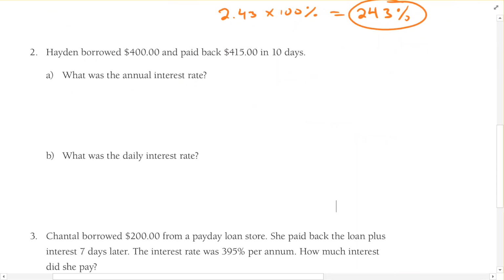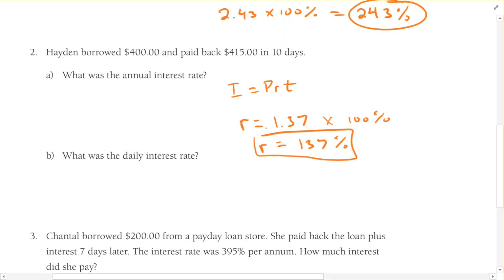Okay, so what you should have got for an answer was R is equal to 1.37. I is equal to PRT, so when you solve for R, you should have got 1.37. And then we would have multiplied this by 100, so that times 100%. So R would be 137%. Okay, so that's how much we have to pay in interest per year, right?